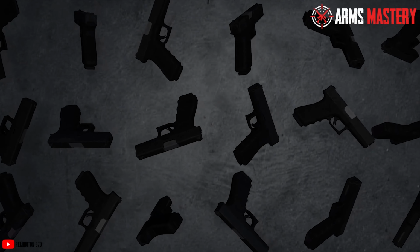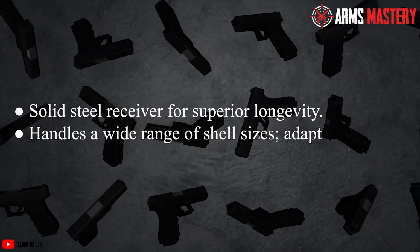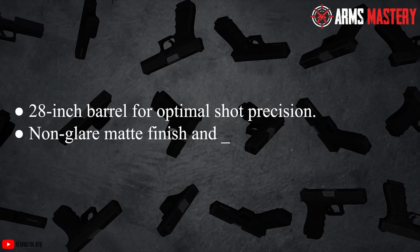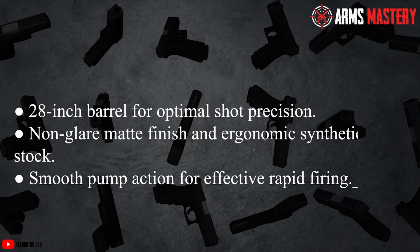Key highlights: solid steel receiver for superior longevity. Handles a wide range of shell sizes, adaptable for various shooting disciplines. 28-inch barrel for optimal shooting precision. Non-glare matte finish and ergonomic synthetic stock. Smooth pump action for effective rapid firing.